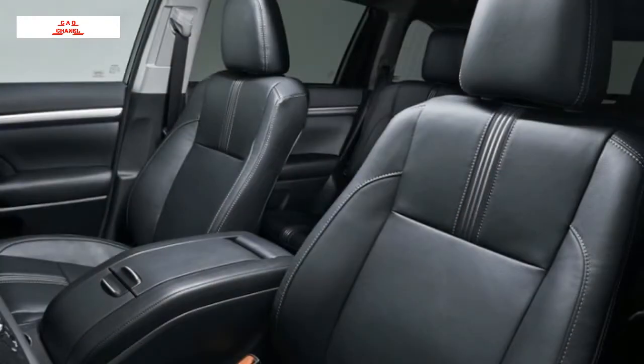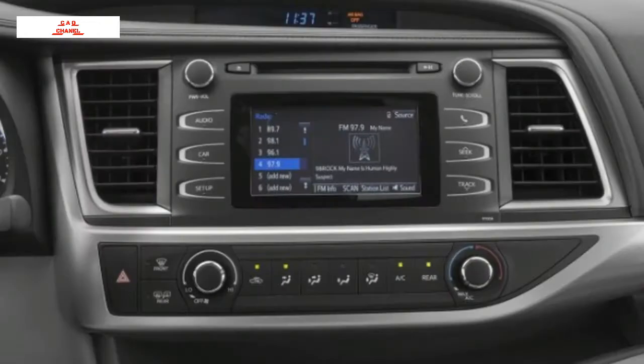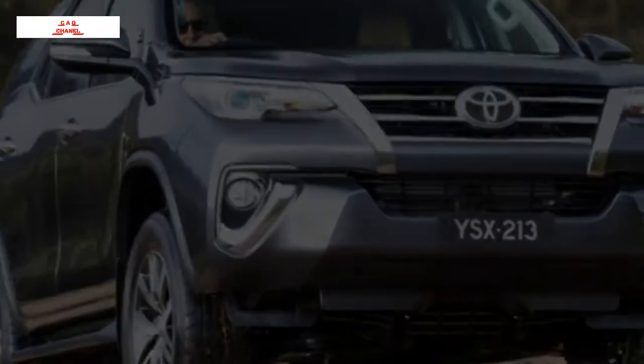Walkaround. The new nose, grille and headlamps is more aggressive without being unattractive. The old grille was smoother and subtler.